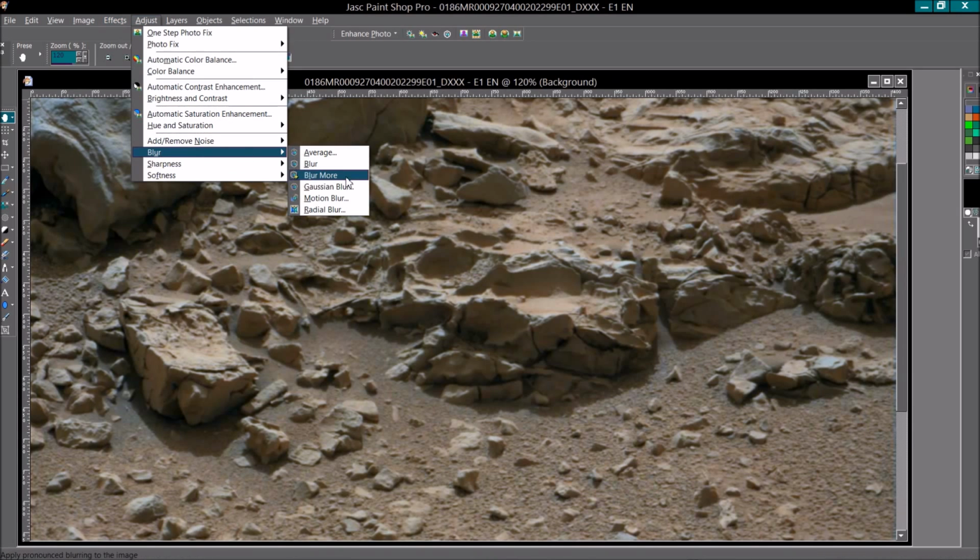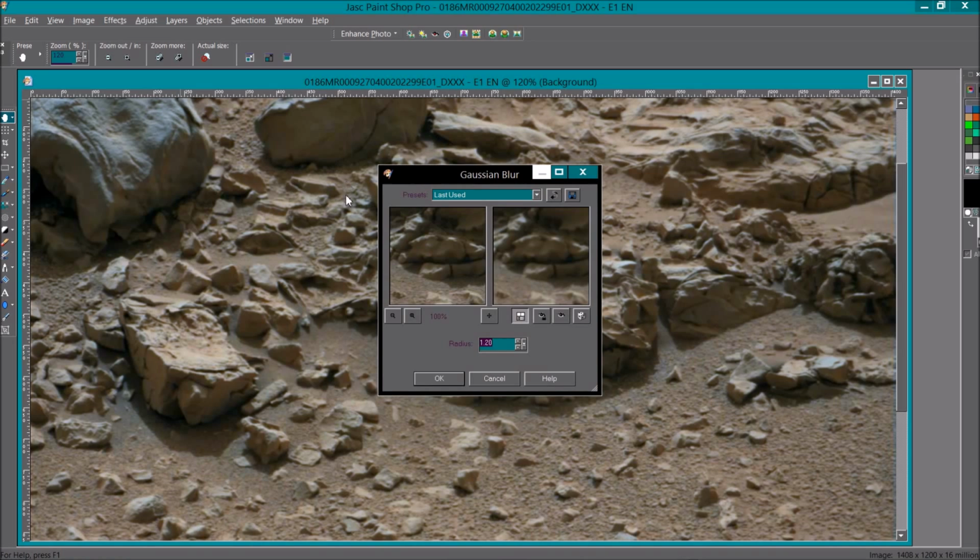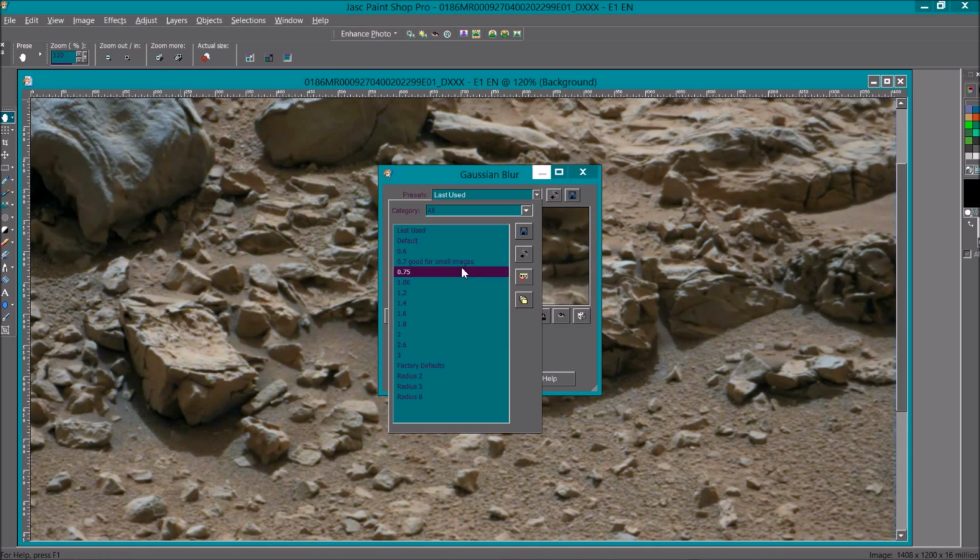You go to blur, and there should be a Gaussian blur there, and depending on how poor the image is, I usually tend to use a radius of 1, or I've got some presets here that I've set up. Usually 1 or 1.2 or 0.75, or a bit more. If they're really bad, you go to sort of 1.6, 1.8, or even 2. And if they're terrible, you go out to sort of 2.6 or even 3. But rarely do I go above about 1.2 or 1.4. And that usually sorts out these images.